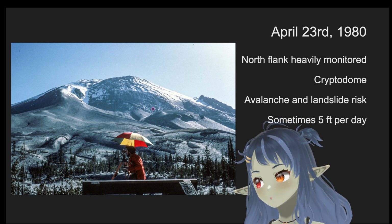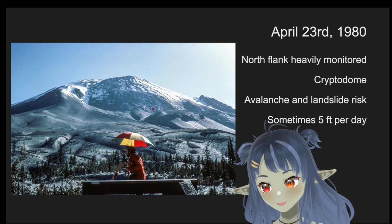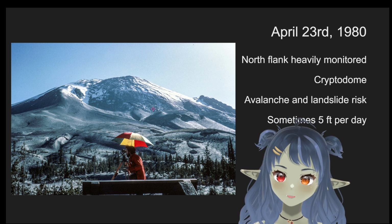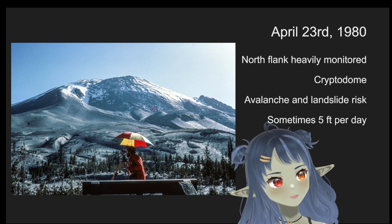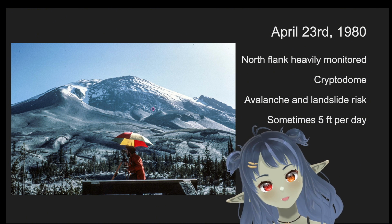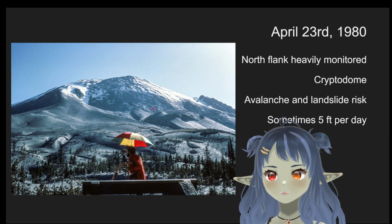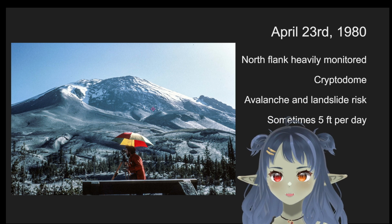Getting towards the end of April, we have the north flank growing more and more, where it now has basically a cryptodome on it, which is a volcanic bulge. So basically magma is swelling underneath the area of the volcano, pushing the volcanic face, in this case the north face of Mount St. Helens, up. And it's moving quite fast. Sometimes it was moving 5 feet per day.